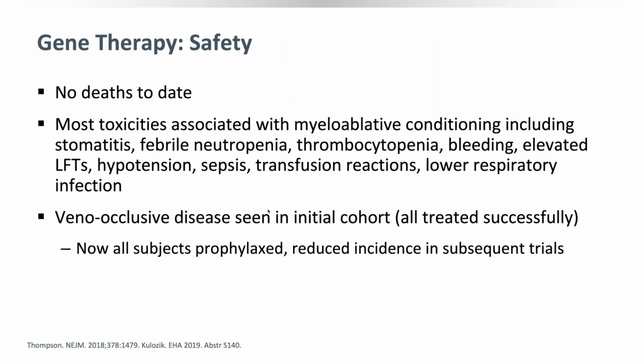In terms of safety, none of the gene therapy trials have had any deaths to date. Most of the toxicities were associated with the myeloablative conditioning regimen, including things like stomatitis, febrile neutropenia, thrombocytopenia, bleeding, elevated LFTs, etc. All things that you see in standard transplant. Even if it was from a matched sibling donor, you could see these same sorts of complications occur there.